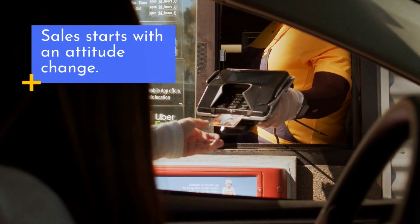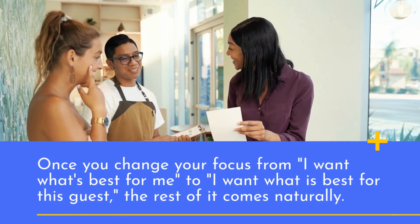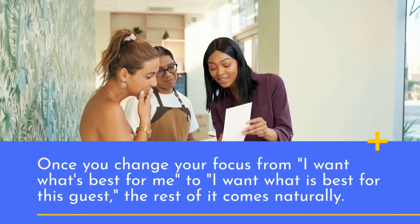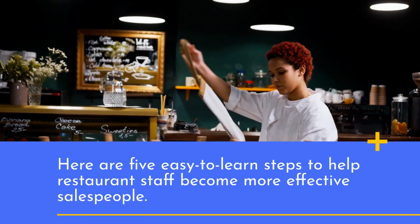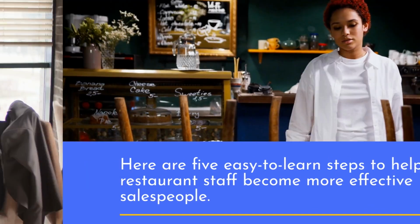Does it work? Well, in just a couple of minutes, I'll share a simple experiment that increased tips by 21%. Sales starts with an attitude change. Once you change your focus from I want what's best for me to I want what is best for this guest, the rest of it comes naturally. Here are 5 easy-to-learn steps to help restaurant staff become more effective salespeople.